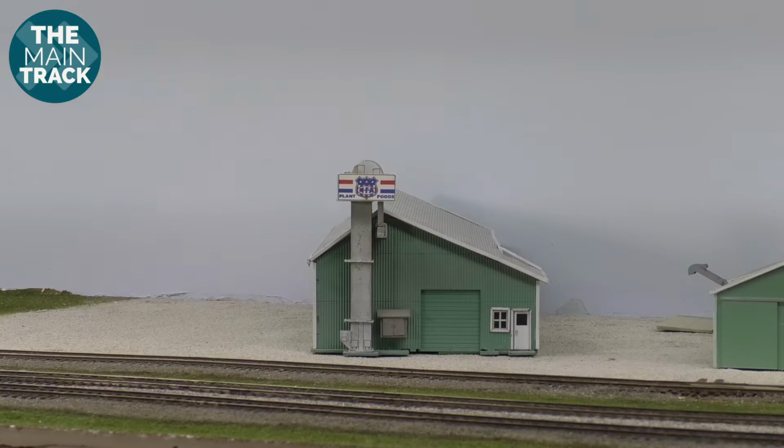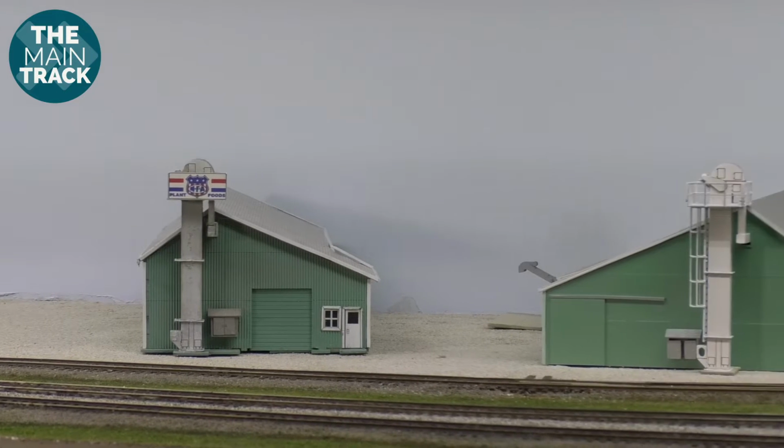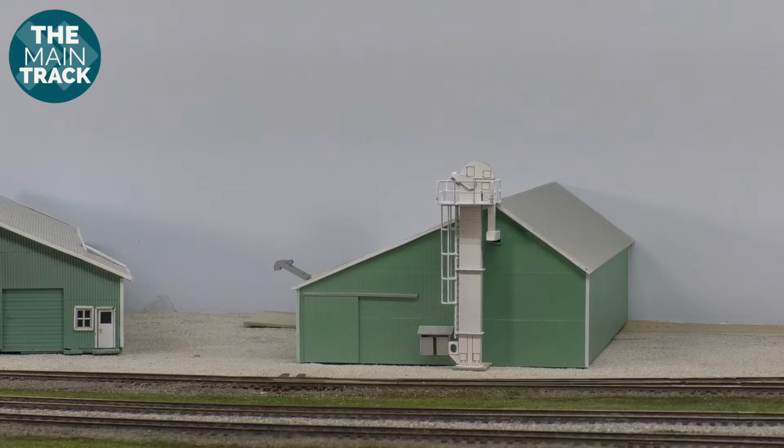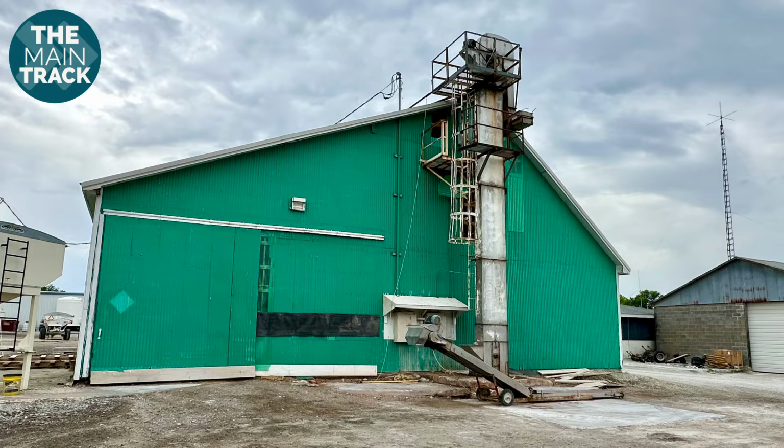Well, I'd like to think my modeling skills have improved over the years since I built this, so I figured this would be a good chance to create a better version with some changes to things here and there that I wished I would have done differently.